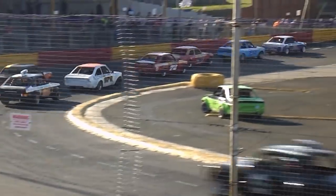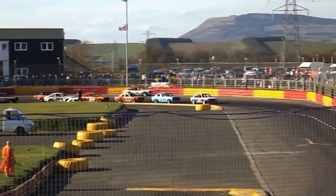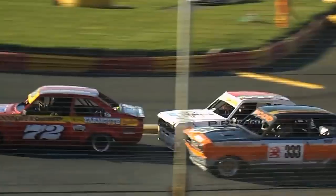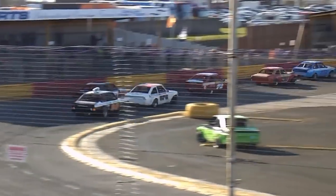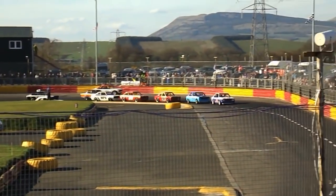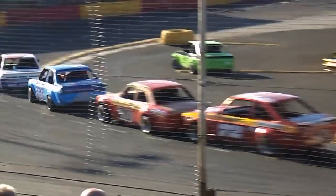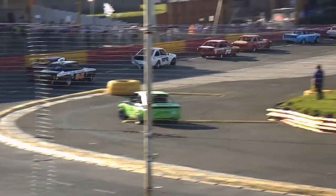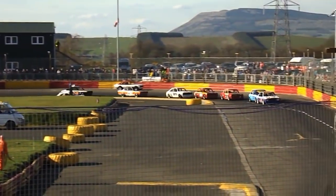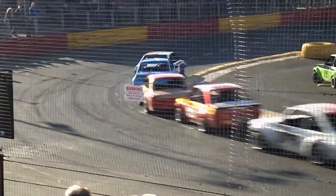Lee Wood trying the outside line. It's a risky manoeuvre here at Lochgelly. Trying it again goes Lee Wood, in trouble at turn 3. Not a lot of room though. Richardson with the loose tail, the loose boot lid, and the steward of the meeting will keep an eye on that, I'm sure.